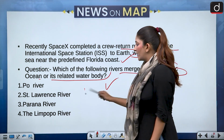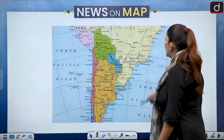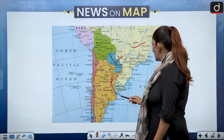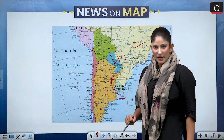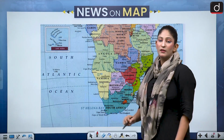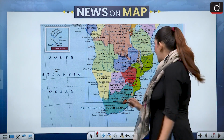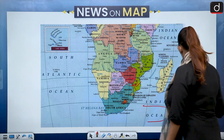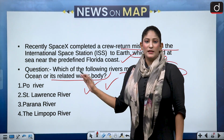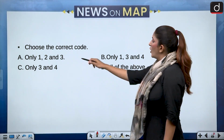Second is correct. Then we have Parana River. Parana River is a very important river of South America, and it goes not only in Brazil, okay, but also Paraguay, and then we have Argentina, and it flows into the South Atlantic Ocean near Rio de la Plata. Okay, so first, second and third are correct. Then we have, of course, the important Limpopo River, which goes from South Africa. It rises actually in South Africa in the Crocodile River and flows into the Indian Ocean. This is the Limpopo River flowing. Okay, so then we know the correct answer would be, apart from Limpopo River, all the rivers flow into the Atlantic Ocean. 1, 2 and 3 is the correct answer here. Okay, yes, 1, 2 and 3. Option A, correct.